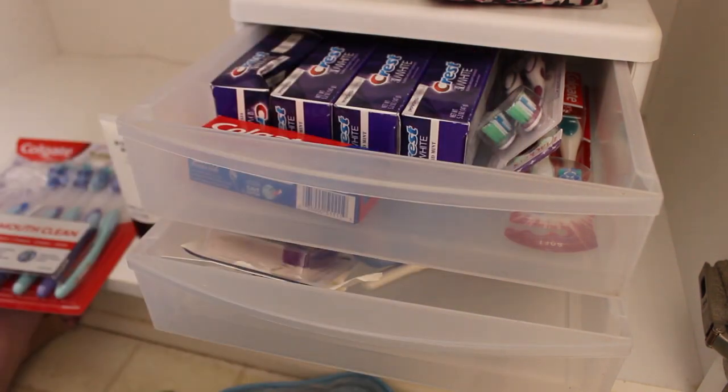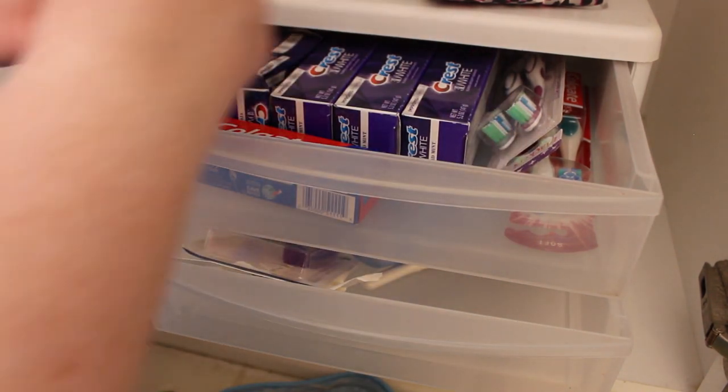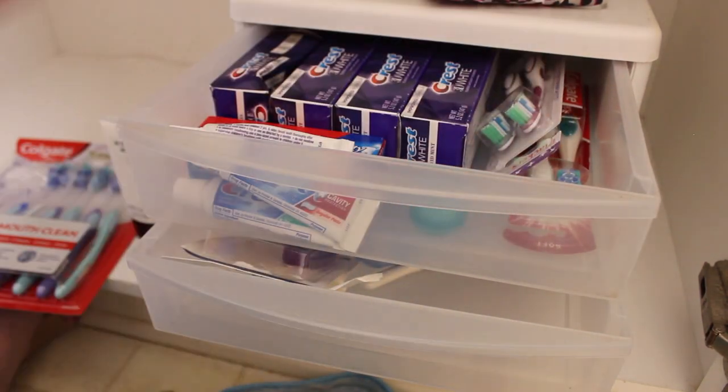Still have a Q-tip in here. That's lovely. Okay. I need to get a label maker. Toothpaste, toothpaste, toothpaste. Extra floss can go in there.